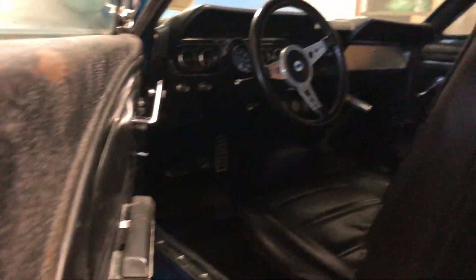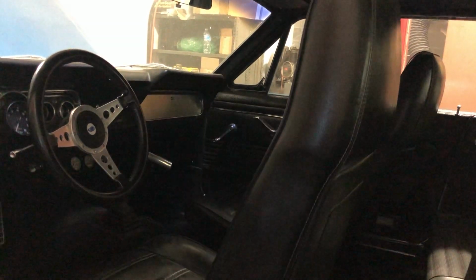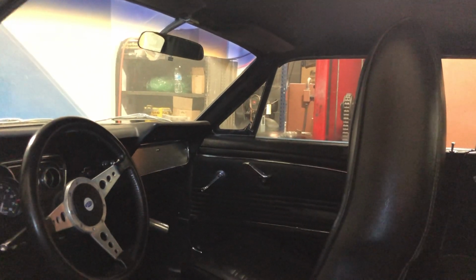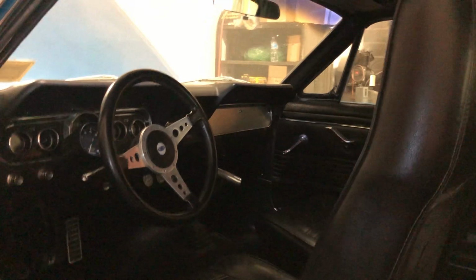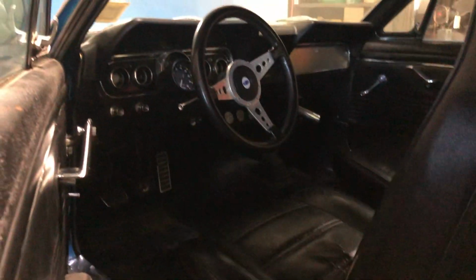Again, I wasn't sure the extent of where I was going with this car, but I will tell you, judging from the way 4-speed GTs, factory GTs, are going right now, I think the car is worth the investment. It would really be a nice car to go the full route on, considering there's no underbody work that needs to be done to this car.